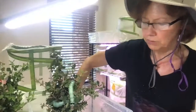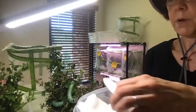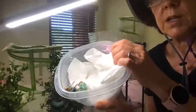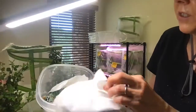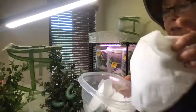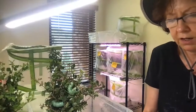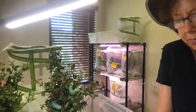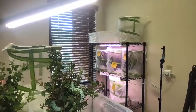I did have one that was really blue, and I put him in his wandering box because look how blue and big this guy is. He's so blue. And what they'll do is they'll shrink into this weird looking, almost dead looking form. Let me see if I can show you what that looks like.